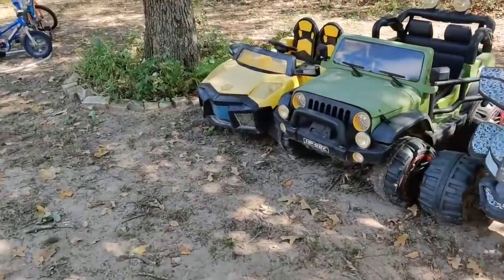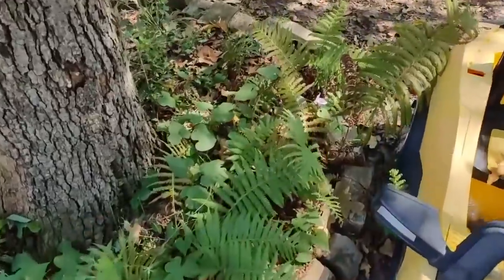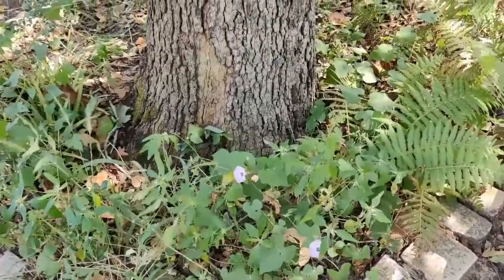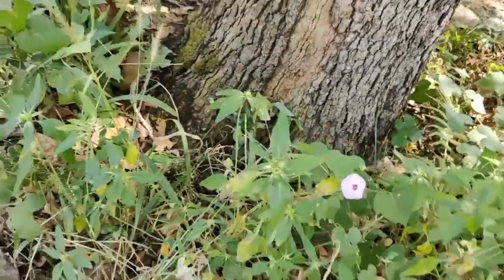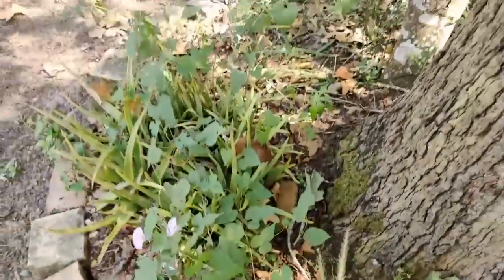I have leaves, grass, dirt, rocks, stone, and acorns. But with that, what else do I need? So I have to do the flowers. Why are the morning glories open in the middle of the day? You can't even see. It's all hiding under here. I'm going to go get my gloves and clean this out.